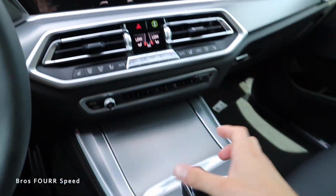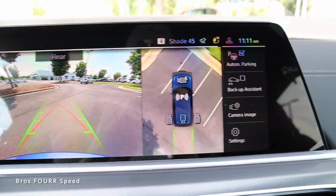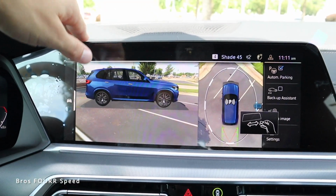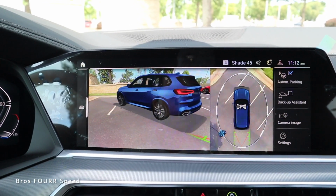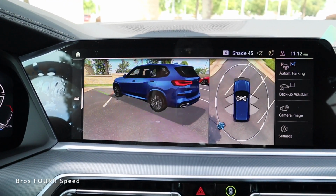If we go ahead and take this SUV and put us into reverse, you can see the backup camera on the left with a top down over on the right. You can also tap this icon, go to your 3D view, and I love how it does give you a full image of your car in the same color. So really easy to adjust everything. I can go ahead and put the car into drive. You can see how the guidelines will change and then put us back into park.